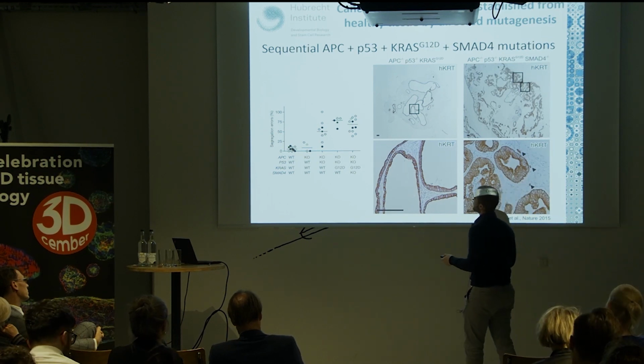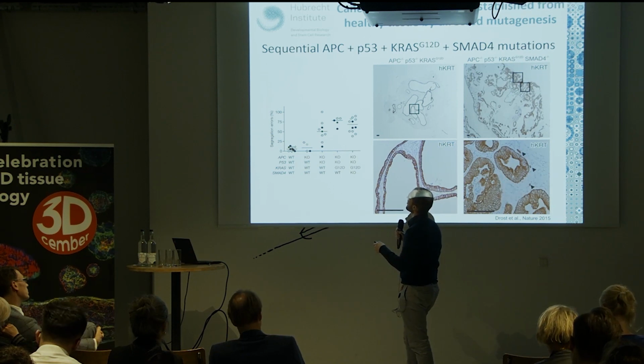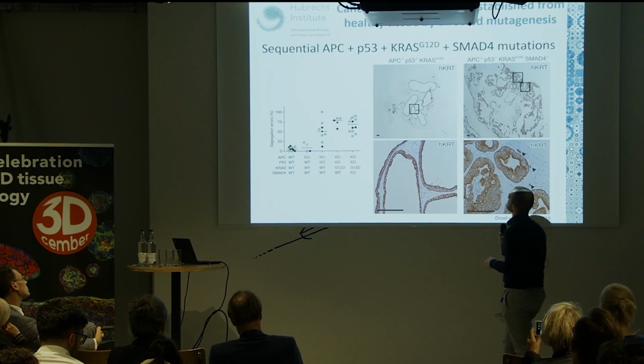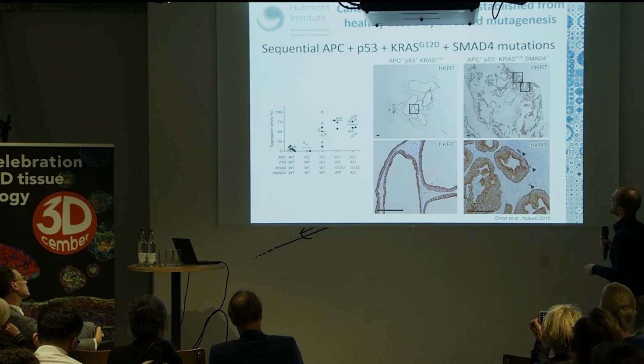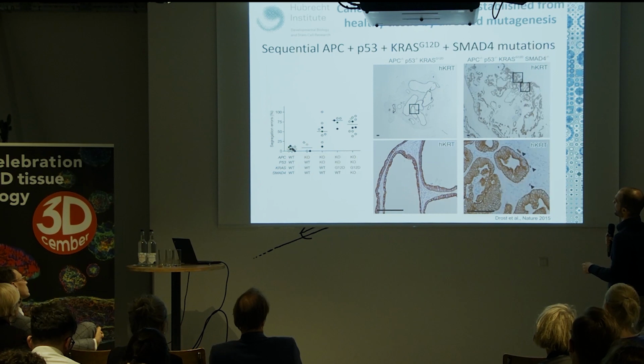And what he saw is that with every mutation that he introduced, and he used CRISPR-Cas9 to do that, he saw an increase in genetic instability. And very interesting, when he transplanted these organoids, he could show that it takes all four of these mutations to create an invasive carcinoma. Whereas with just three, as you would see here, we have these proliferating cysts, but they do not show the phenotype of an aggressive carcinoma.